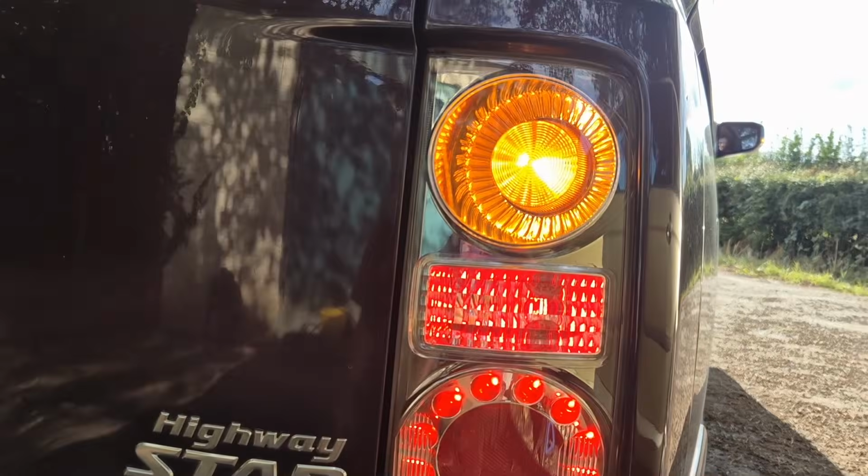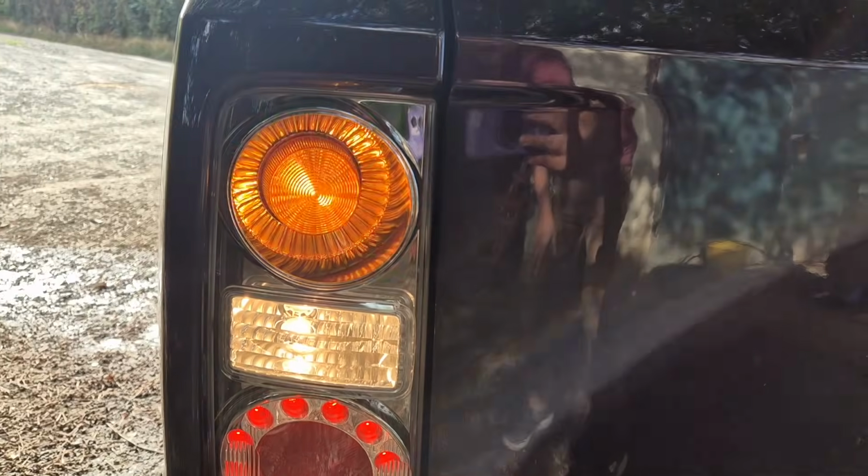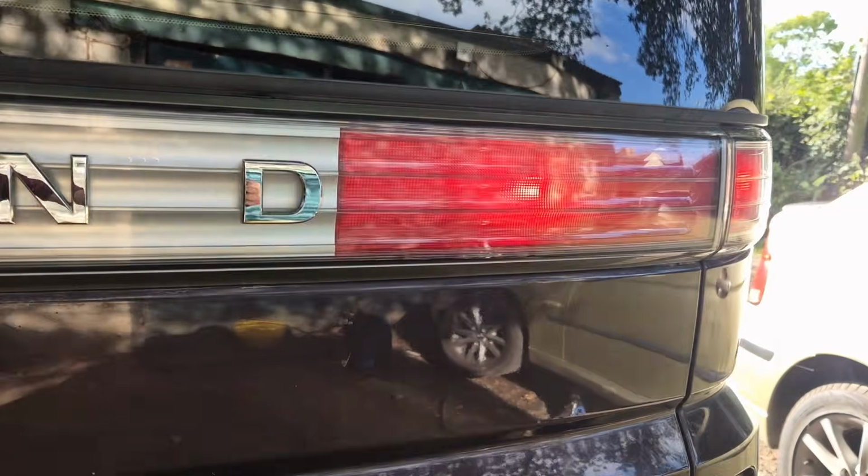How pretty are those? So brake lights, fog light, and one of the reverse lights, so that's your reverse light on the other side, and then you've got the tail lights in this panel along here. Love it.